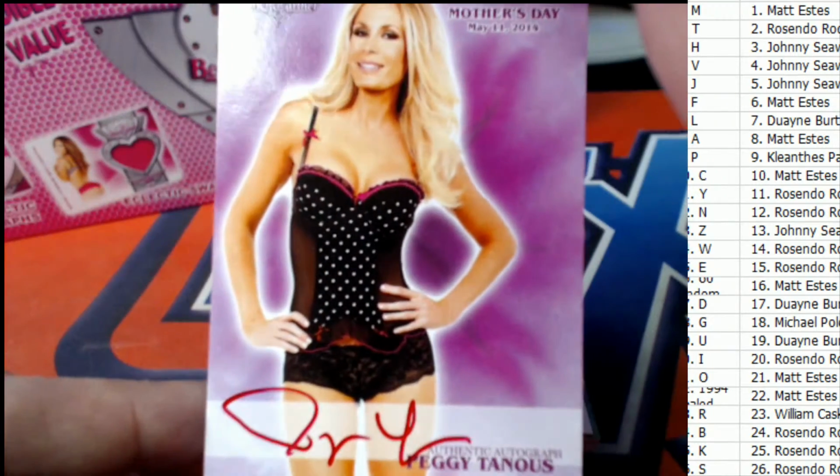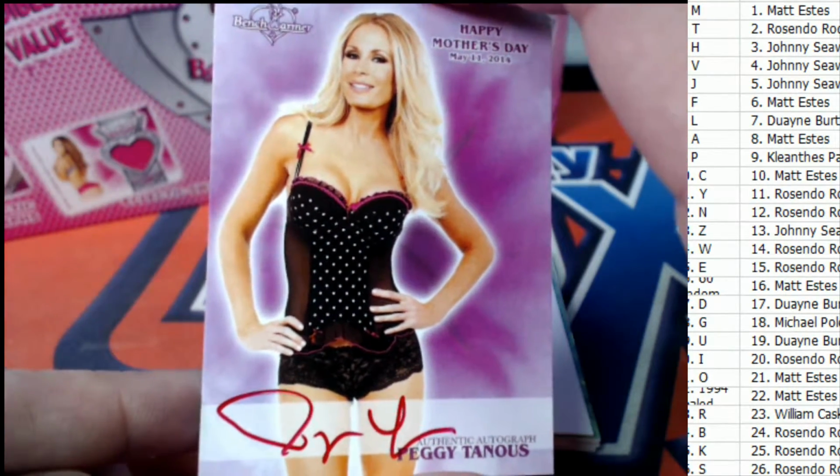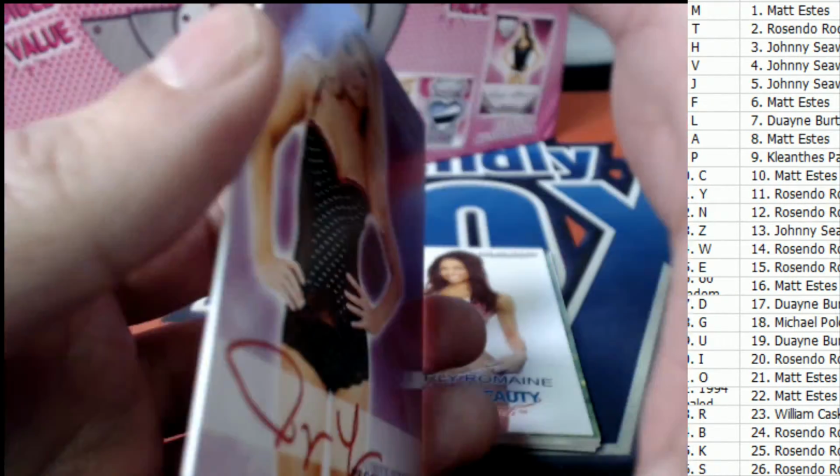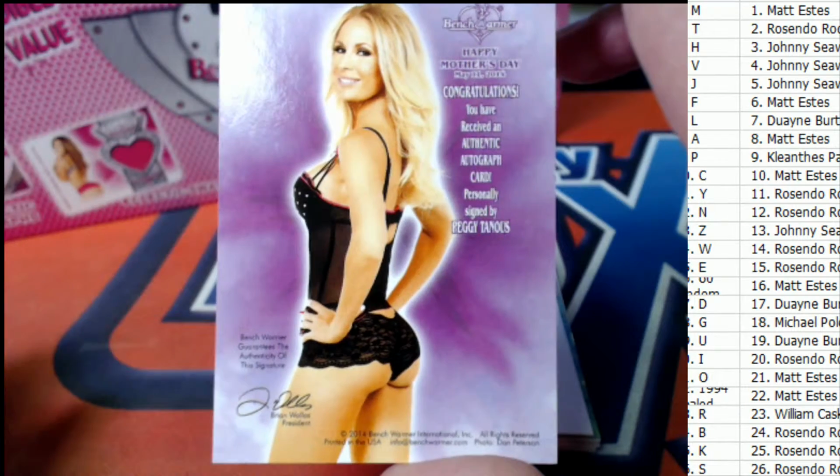Another big hit coming out of the break. Letter T for Rescindo. Red ink. Happy Mother's Day. Very, very nice.